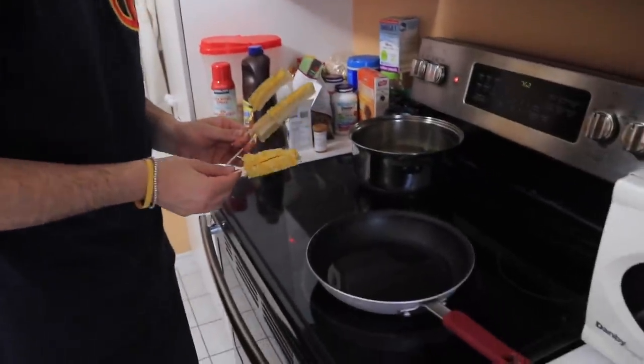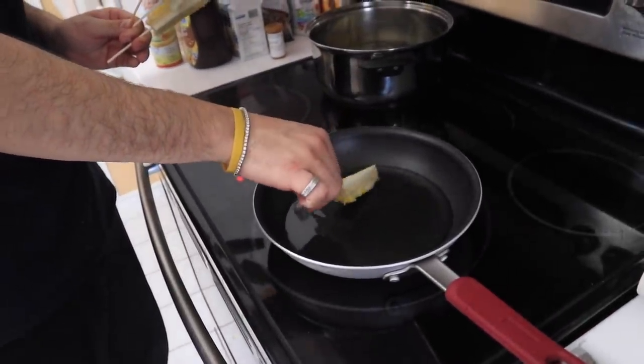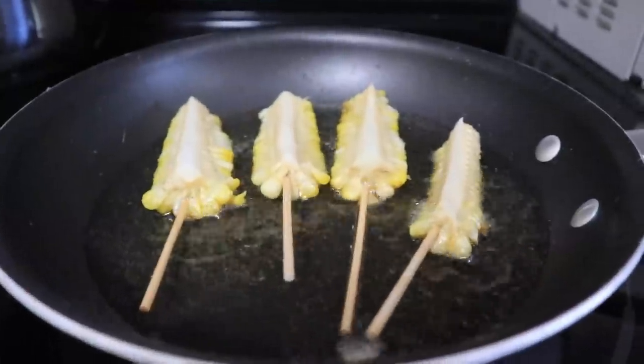I was trying, as you guys can see, but right now, let's put it in the oil. You have some boiling oil right here. I'm excited to see the results. I don't know what to expect. So as soon as this is done, I'm gonna put some cayenne pepper and try it out.